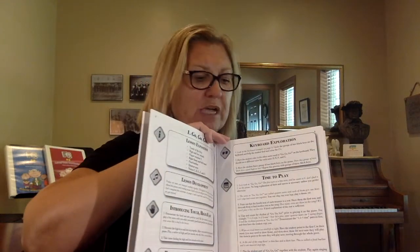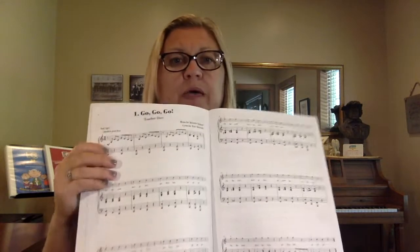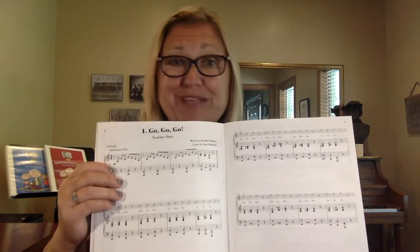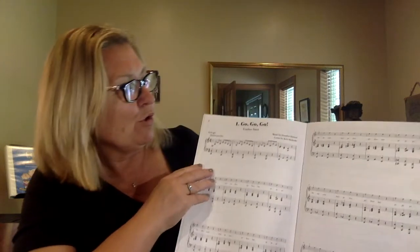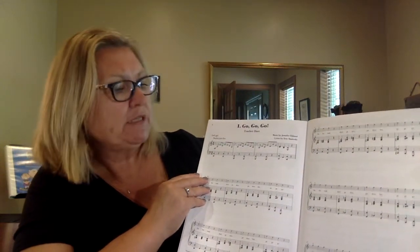So in this teacher guidebook, there's a complete lesson plan for every single Road Trip Outdoor Adventure song, and what I think are the world's best duets for teachers to be happy playing along with their students too. So Go, Go, Go, just like all the songs, has a very basic duet that goes along with it.